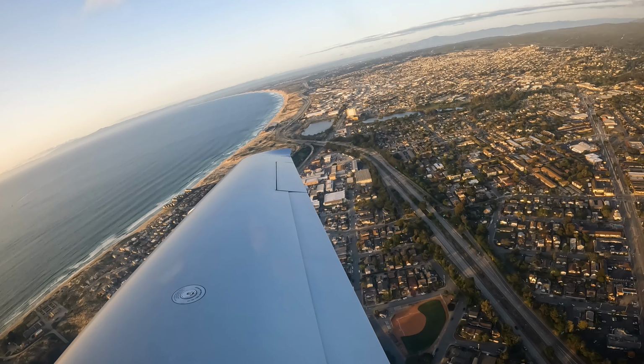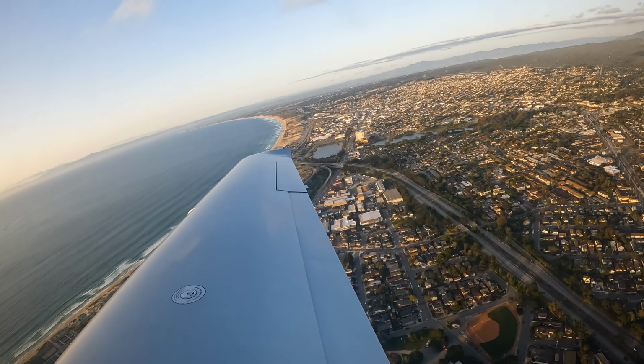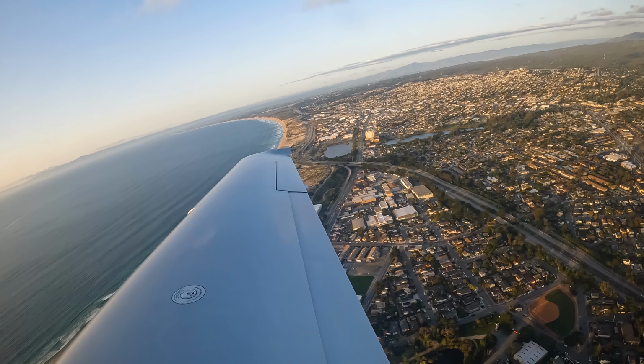Getting a lot of headwind, so our climb performance is great. Look at that, we're doing 1,000 feet per minute.